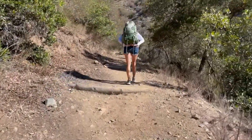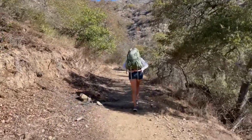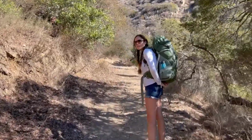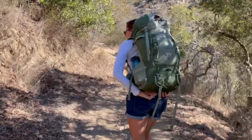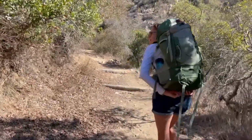So, what do you think of the ascent now that we're on the real trail? Yeah, there's a little more ascent than anticipated, but we will be strong and persevere.